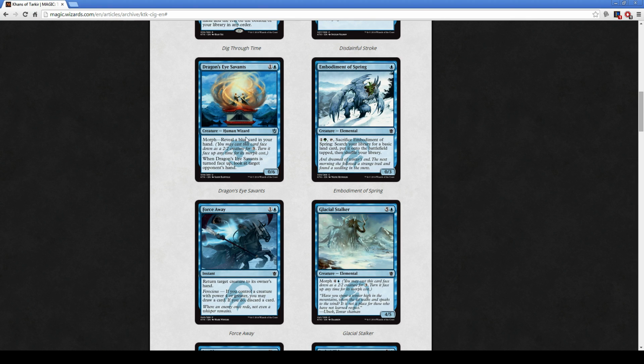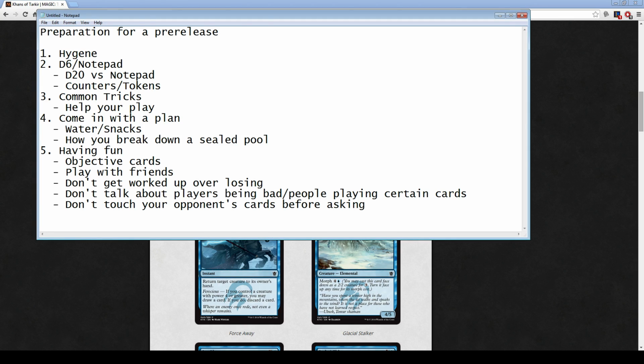What not to do though is, say they have a Glacial Stalker in their hand. Instead of writing down Glacial Stalker, you start writing down Glacial Stalker, 6 mana, has more, flips up for 5, is a 4/5. Writing down all the details about their hand takes a lot of time from the match and is very rude and discourteous. So don't do that.